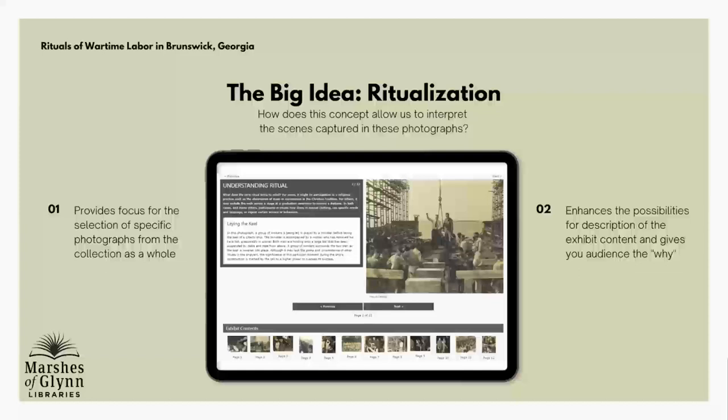But that big idea really provided a focus for the selection of which photographs to choose. And then it really gave definition to the narrative that I was going to write to go along with those photos, because it wasn't merely a description, which was already there in DLG, a pretty good description of each photograph. It was about providing that contextual meaning, how they all fit together.